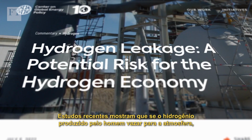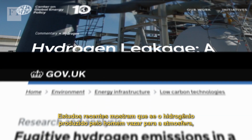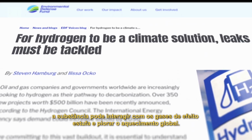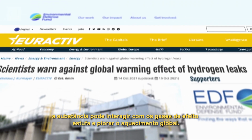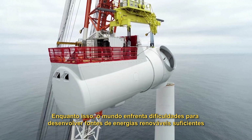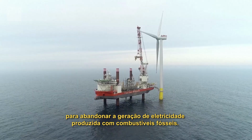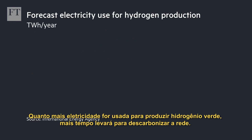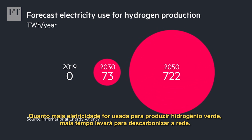Some energy experts have voiced concern that enthusiasm for green hydrogen could go too far. Recent studies have shown that if man-made hydrogen leaks into the atmosphere, it could interact with greenhouse gases to worsen global warming. Meanwhile, the world is already struggling to build enough renewable power to move its electricity generation away from fossil fuels. The more electricity that's used to make green hydrogen, they worry, the longer it will take to decarbonize the grid.